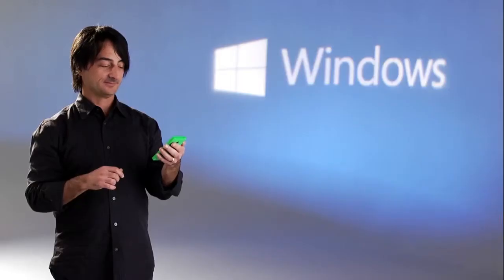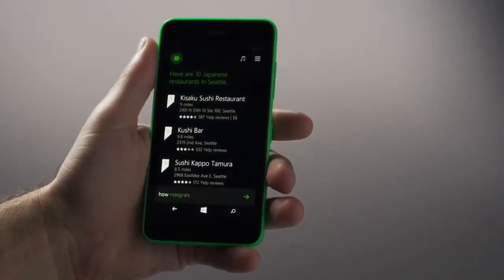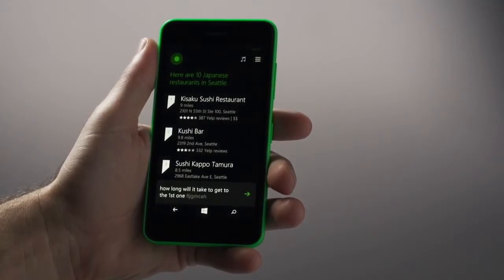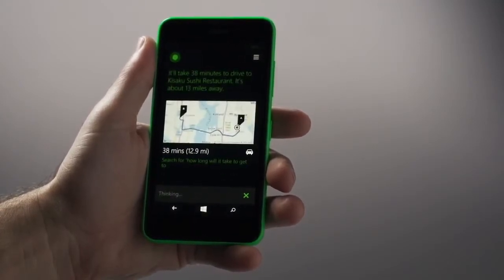Here are 10 Japanese restaurants in Seattle. How long will it take to get to the first one? It'll take 38 minutes to drive to Kisaka Sushi Restaurant. I could have said this multiple ways, but Cortana understands what I mean.